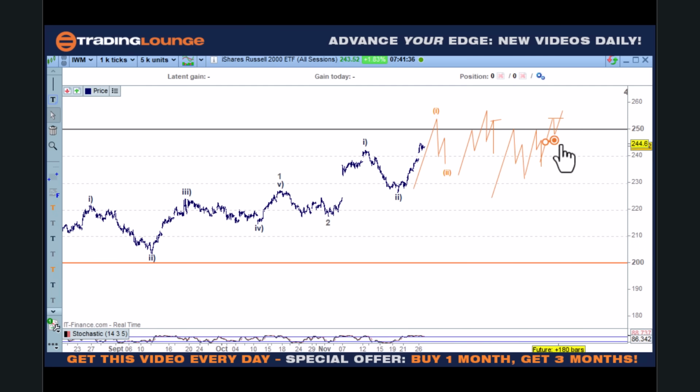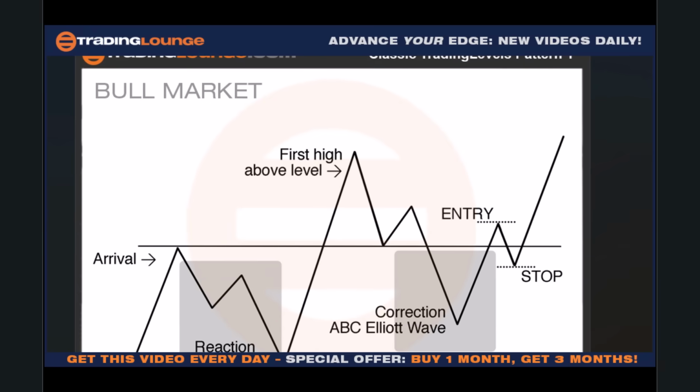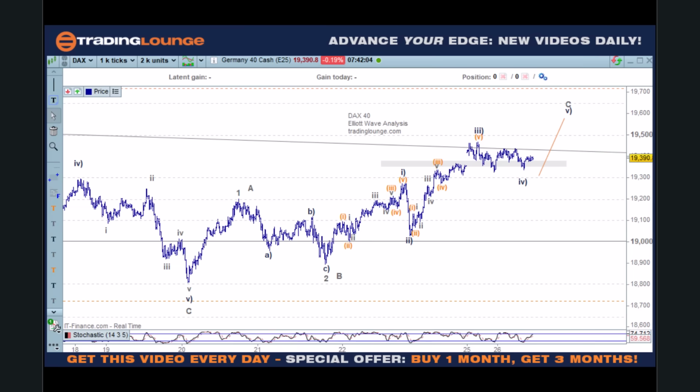And basically, if you can't understand any of this, you really just want to eyeball the situation, and in a way you're just looking for support. So if this is the level here, always wait for the first high above the level, because that takes a lot of effort to get up here through old supply, and then it will drop back and catch its breath, and then this is where the correct timing comes in. If we can pick up a position in here and then build on here, then that's what we'll do at that point. So that's the Russell, and we come over to the DAX.